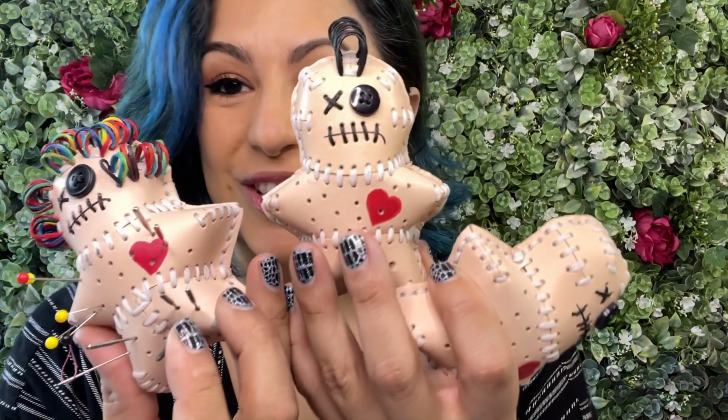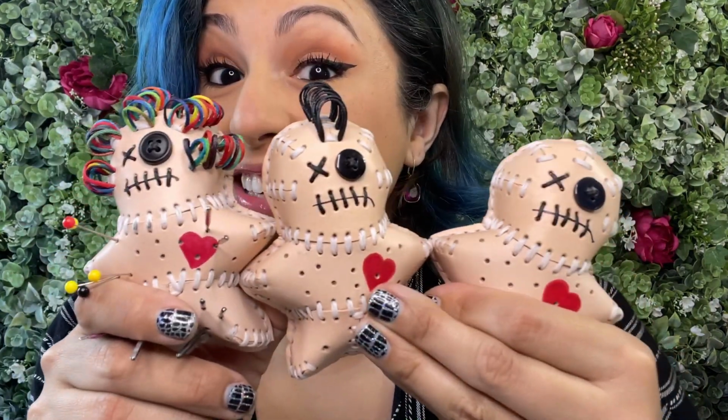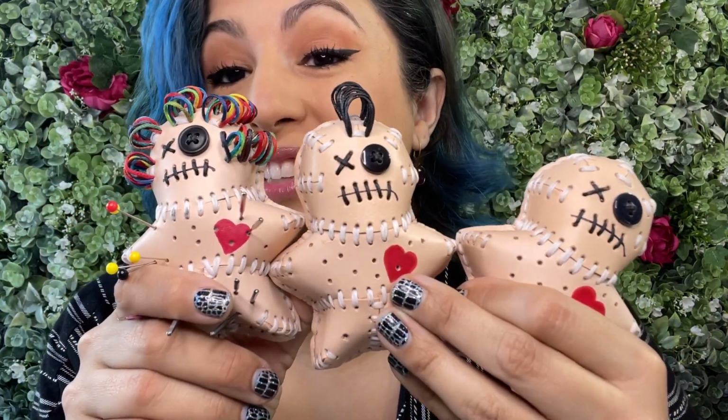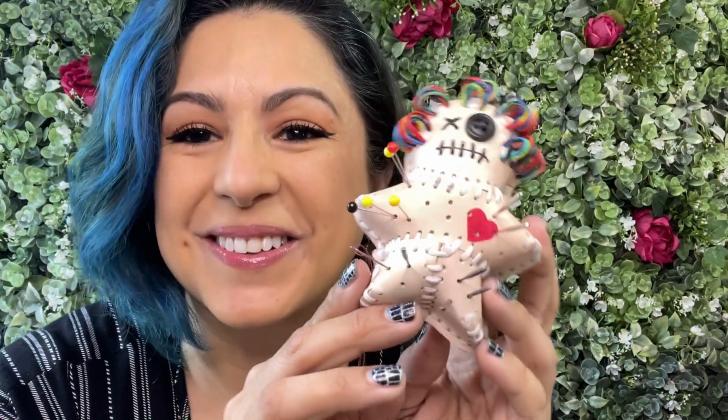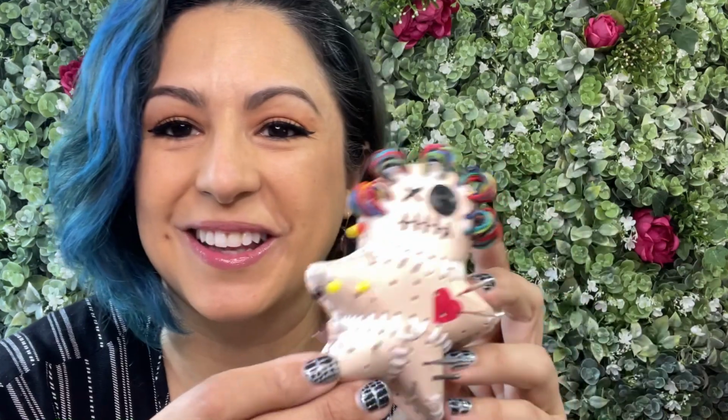The other thing that I've been working on, you all, and I have to tell you, I'm absolutely loving these little things. Little pincushions. And look at all the different little hair options. We have the little baldy guy, the little mohawk guy, and then curly hair. They're cute. So yeah, I have been making a couple of these, and actually I'm making some of these for my sew sisters. This little cutie's my personal one. I just really love her little rainbow hair.